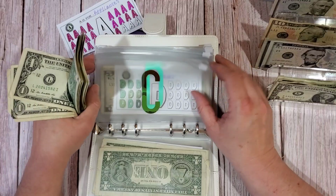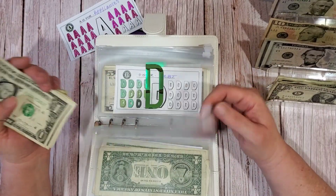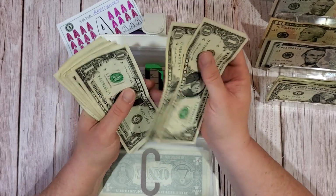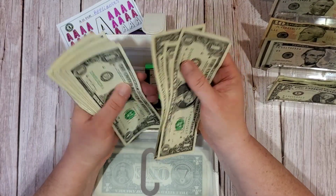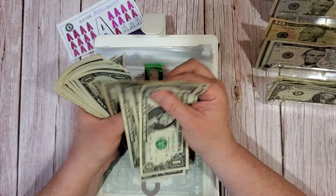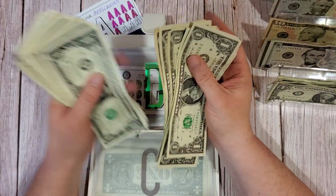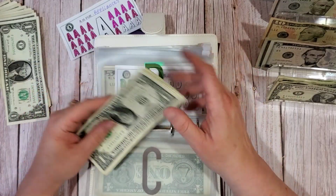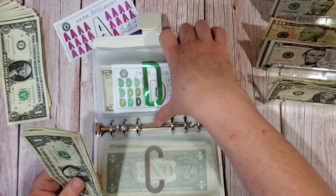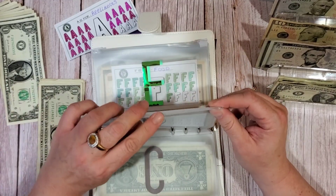C, I have to get a new one. I don't think I have any. D is for debt. D is 1, 2, 3, 4, 5, 6, 7, 8, 9. So I have 9 more D's right here. I'll color these in off camera.